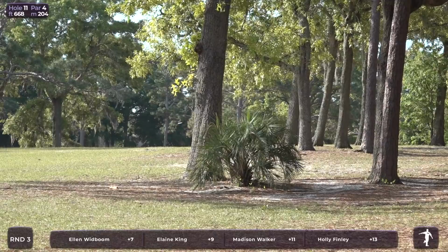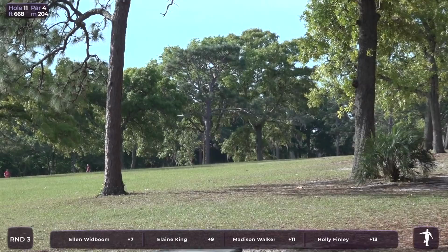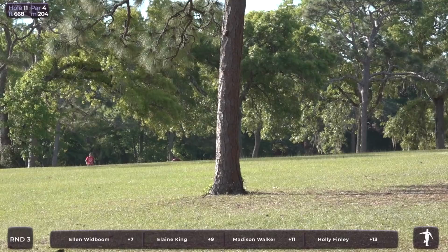I would agree with that. That's what the tournament director told me they did to make it a little bit more difficult for us. So the normal basket is usually up to the right by the sidewalk, but this one is out in that direction in the trees around the corner, also by the sidewalk, but all of 668 feet, and this is actually slightly uphill.